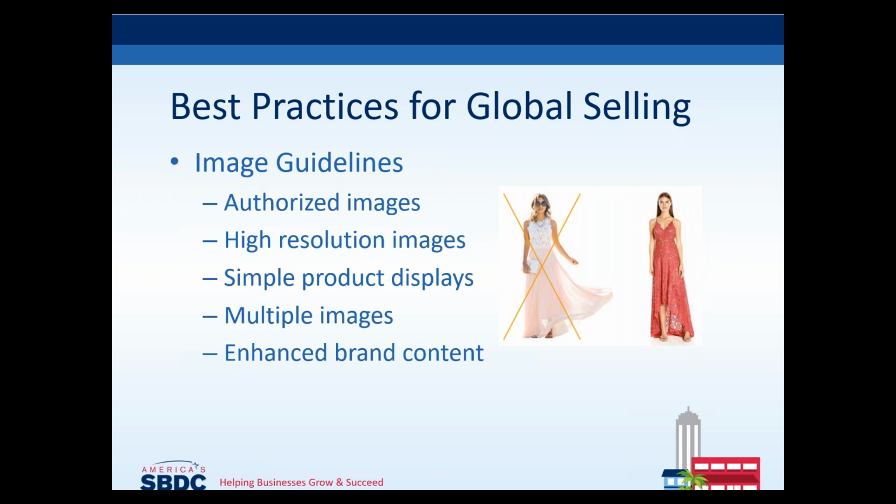They do require multiple images in order to show the different angles of a product, and they do recommend enhanced brand content, which just means more information to tell the brand story and address common customer questions about the product.